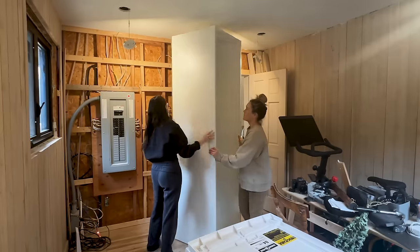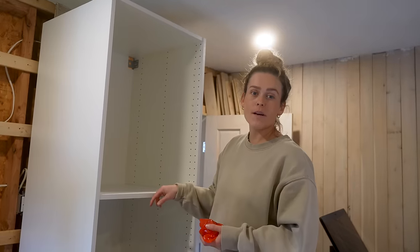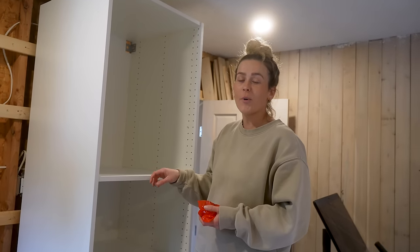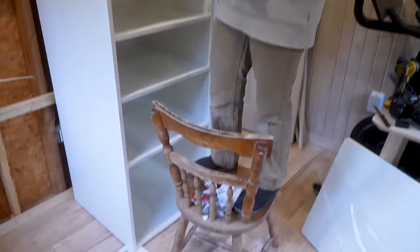Oh my gosh. Well, it fits. This is so much space and storage, more than we have anywhere else in the cabin. Crystal's standing on a chair, everyone.